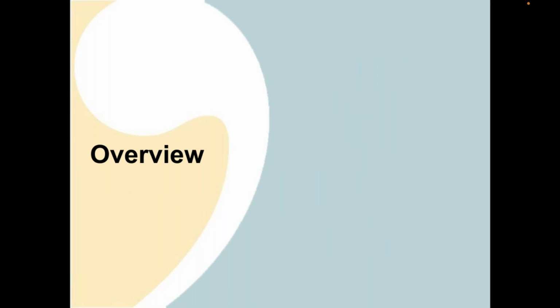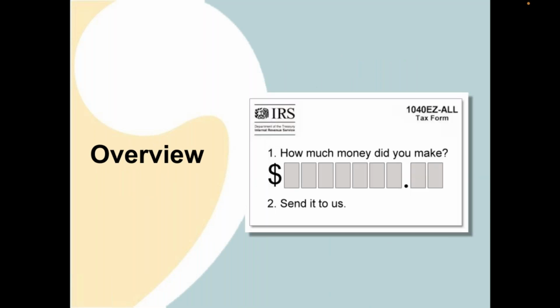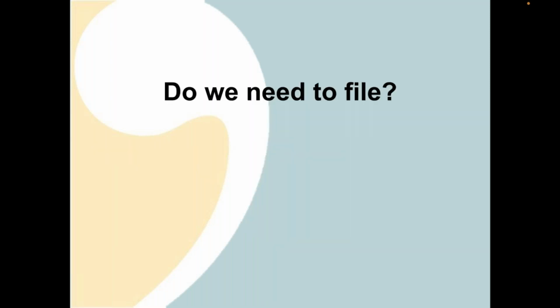Let's start with an overview of the process. What are your tax filing requirements? One of the first questions investment clubs have, especially new clubs, is whether they have to file. And the answer to this question is yes. If you have an EIN number, you need to file club taxes. It doesn't matter how long your club has been in existence or how much income you've had.